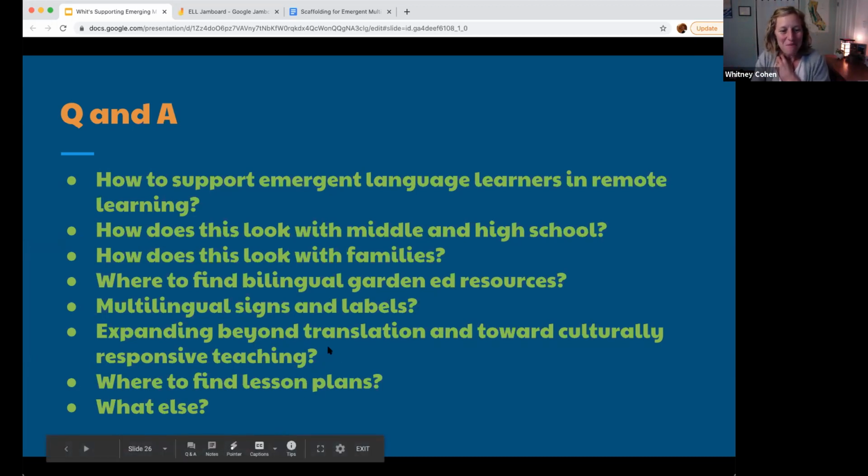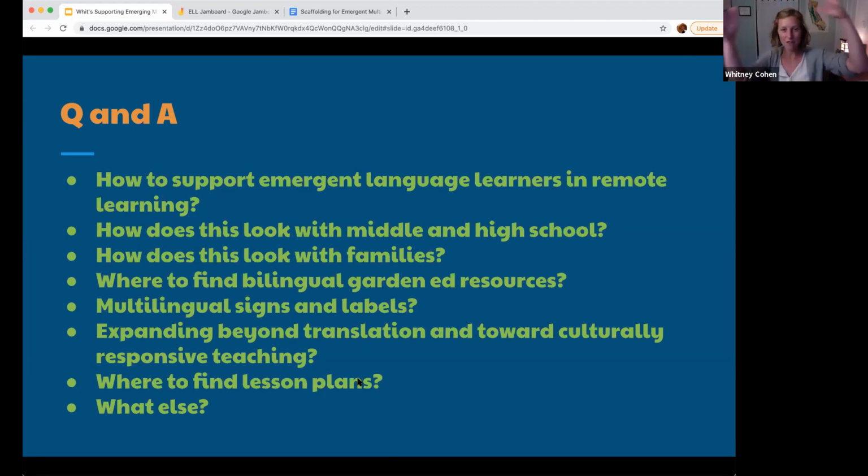And then I'm going to come back to this one because it's just so big. Where to find lesson plans. John, maybe you can put into the chat places to find lesson plans. LifeLab has great lesson plans, and as I've mentioned, we have our new NGSS curriculum that's really exciting for K-2, but we also have a list on our website of all these different curricular resources where you can look for different resources depending on what you're looking for.